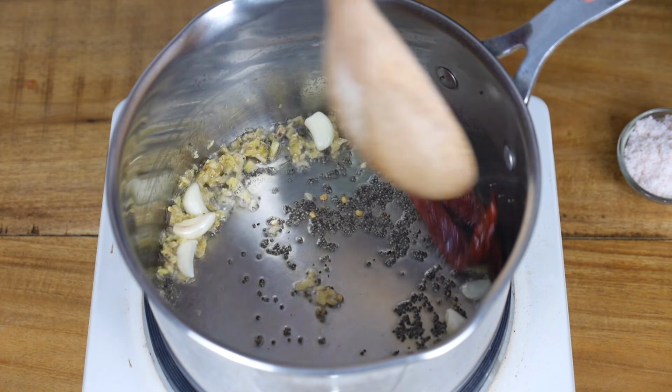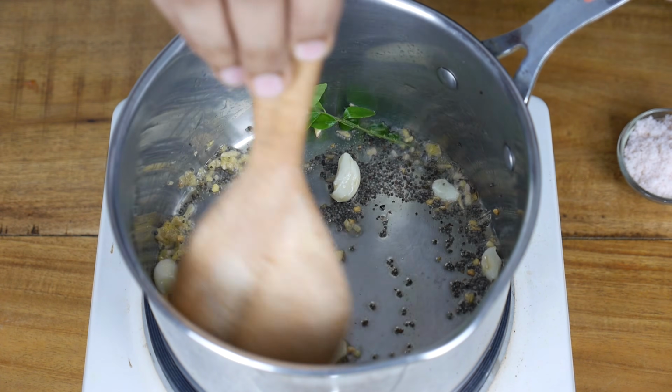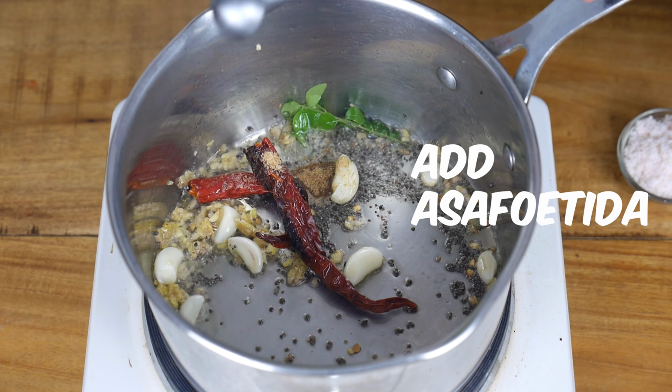It can be fresh curry leaf or even the dried ones, whatever you have available. And if you don't have it, do not worry, you can still make this dish without it. Let it cook for about a minute and then add 1/4 teaspoon of asafoetida or hing. Hing is a medicinal spice, and apart from adding strong umami flavor, it also helps in digestion and reduces bloating.